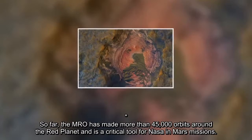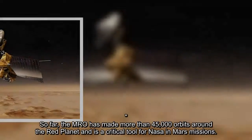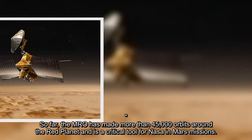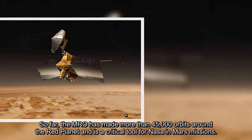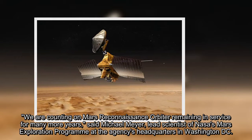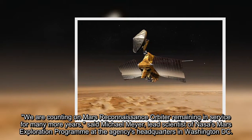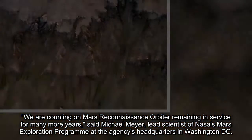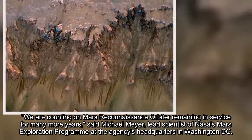So far, the MRO has made more than 45,000 orbits around the red planet and is a critical tool for NASA and Mars missions. "We are counting on Mars Reconnaissance Orbiter remaining in service for many more years," said Michael Meyer, lead scientist of NASA's Mars exploration program at the agency's headquarters in Washington, D.C.